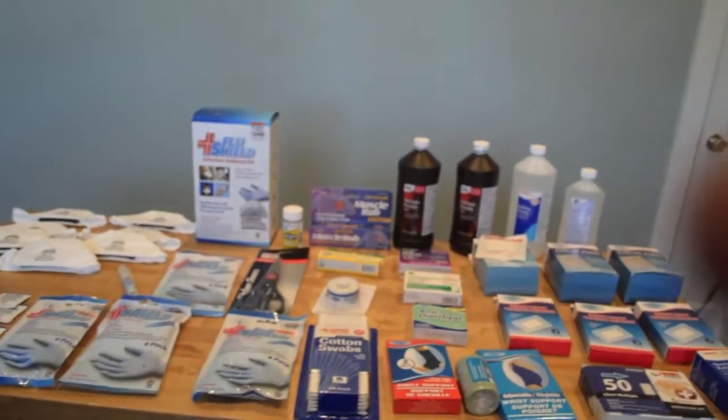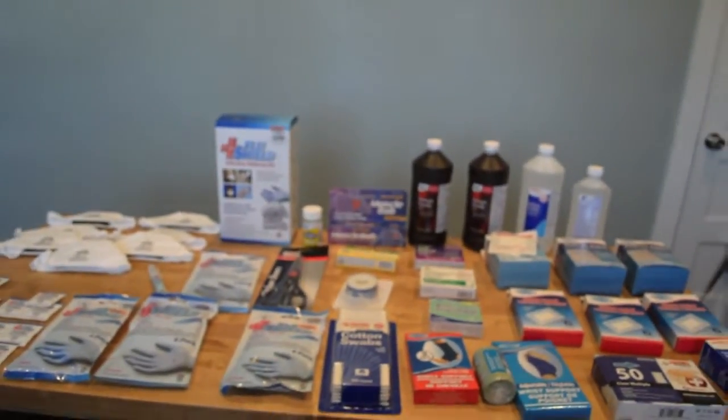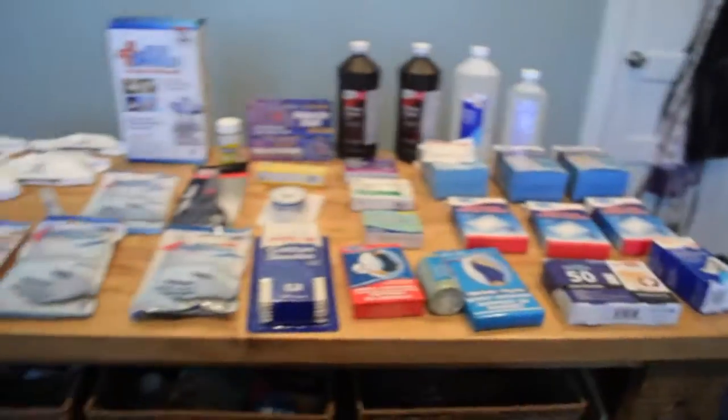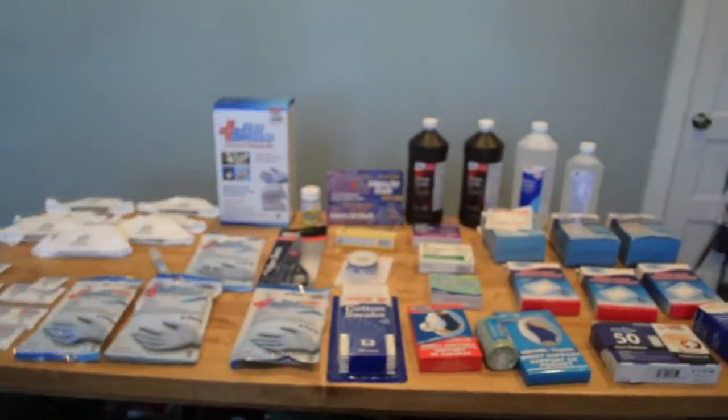This way you know what you need next to take it to a level 2 trauma kit: tourniquets, quick clot, more gauze pads. I mean, you're going to need tons of this stuff. Tons of it. So get out there and get the best deals. I hope this has helped some people out.